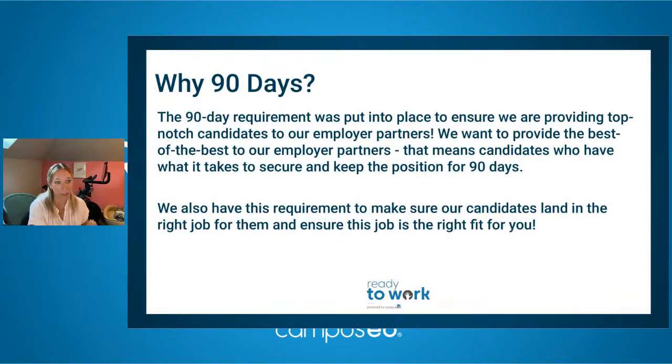And again, I just want to reiterate, during those 90 days you are getting paid up to that $20 an hour. You are a real employee with the hospitals. The 90 days is just that last part of completion to be able to sit for that national certification exam and get your certificate of completion. And I can answer more questions on that at the end as well.